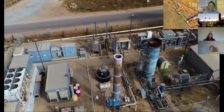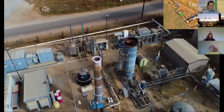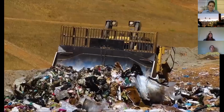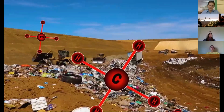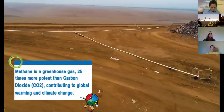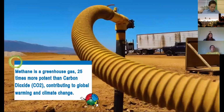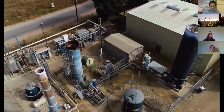We're at the Johnson Canyon Landfill Gas to Energy Plant, operated by Ameresco. Ameresco is our partner in this project. So as you may know, the garbage you throw away in the landfill, the food, the organic material, as it starts to decompose in the landfill, it generates methane. Across the entire landfill, we have hundreds of wells dug into the garbage that actually extract that methane and bring it down here to the power plant where it's converted into electricity.